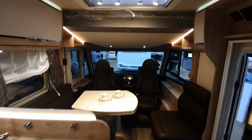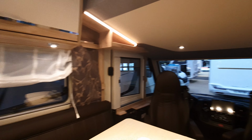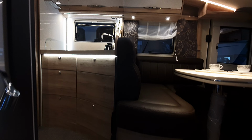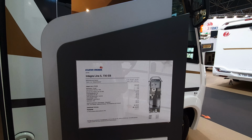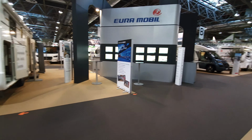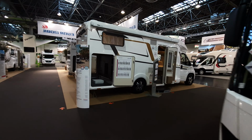You see the basic structure is the same throughout. It's the bed configuration that obviously depends where you put your washroom, which changes. This thing here, 100,000 euros. Well, as you can see, there's plenty of vans here.